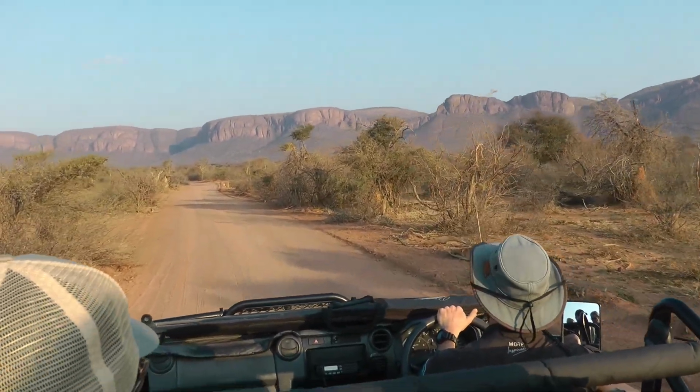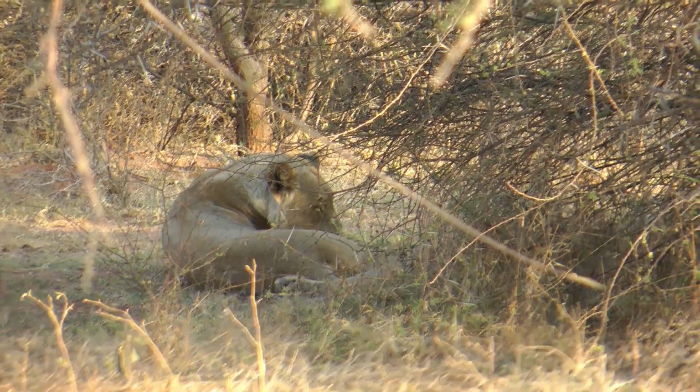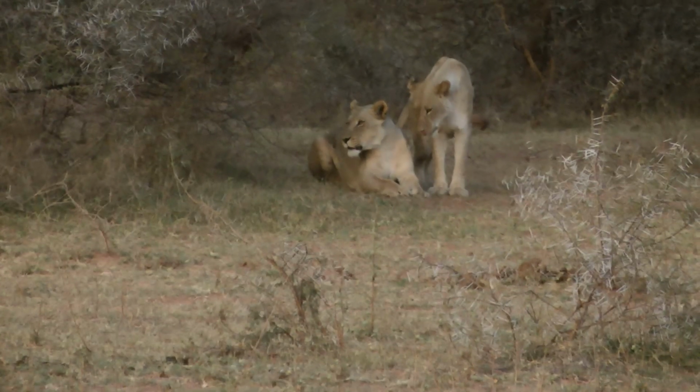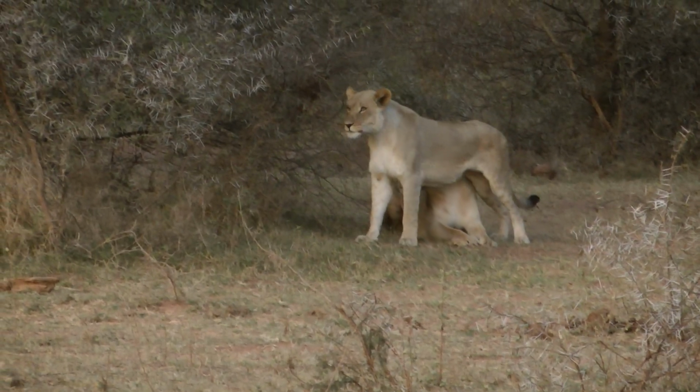A few hundred metres down the road and there are more big cats, this time 2 lions resting under a tree. As the sun sets, they start to move, maybe getting ready for some nighttime hunting.